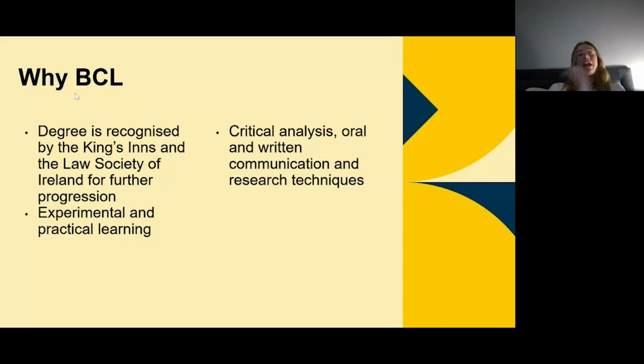So there's definitely many reasons why I do think the BCL degree is an excellent degree, held to a very high standard within Ireland and abroad. There have actually been multiple BCL graduates from DCU that are now working in New York, and abroad in the United Kingdom, and in Europe as well, for example.